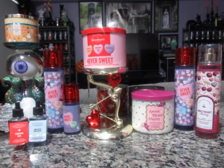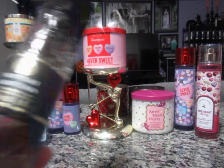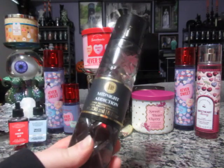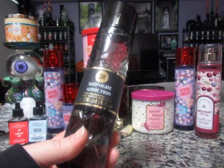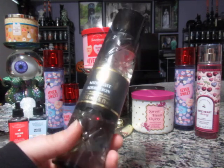I'm just going to show you guys the ones I had picked up. I don't have any of the original perfumes that these are supposed to be duping, except for one. I had one of these a long time ago in my collection, or I used to wear years ago. So I was really excited that they were releasing a dupe of this one called Midnight Addiction. This one is supposed to be a dupe of YSL's Black Opium.